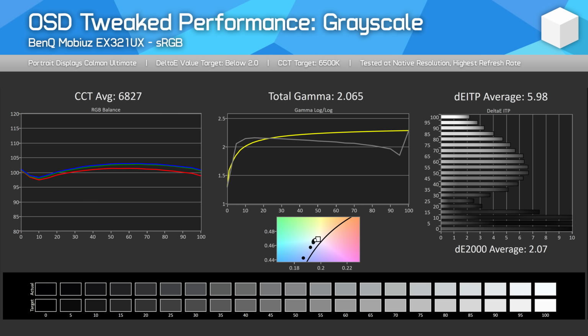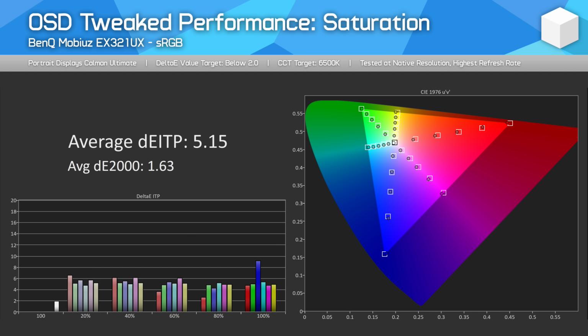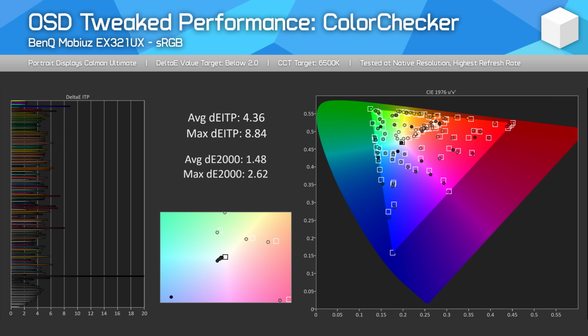The good news is that you can fix the sRGB mode's contrast by disabling the Uniformity setting, which restores native panel contrast to above 1000 to 1. The bad news is this impacts accuracy and gamma. In this configuration, performance is still decent, but it's a shame we have to sacrifice a few delta E points to bring the contrast ratio back up to an acceptable level.